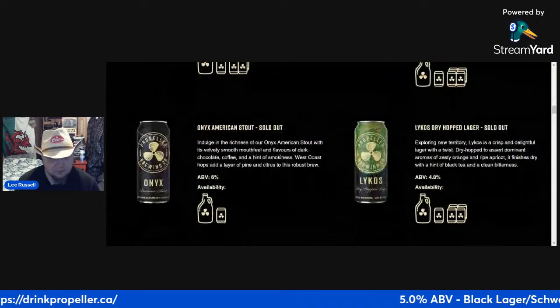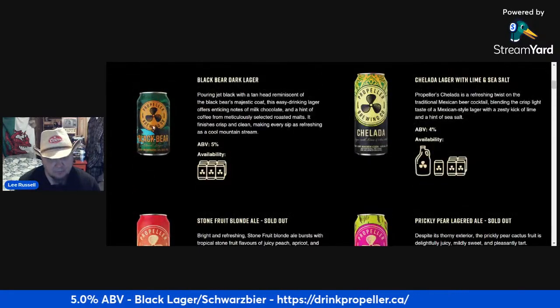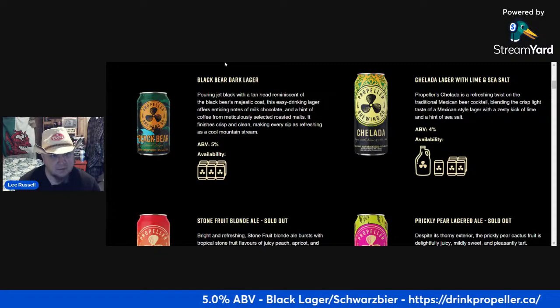And they got so many different seasonals going on here. But we're looking at the Black Bear. We don't need a description. It's a Schwarzbier, 5% alcohol by volume. It's coming in 6-packs, is what they're selling it in, what format. So we'll stop sharing that. Here we go. So yeah, Black Bear. You can see it's got a couple black bears. It's got a very nice sort of nighttime woodland landscape design on the can. Pouring jet black with a tan head reminiscent of the black bear's majestic coat, it says.